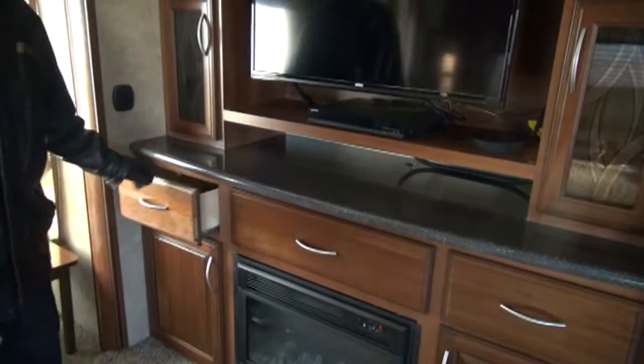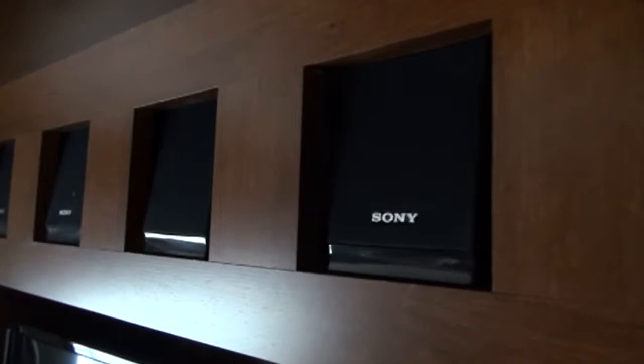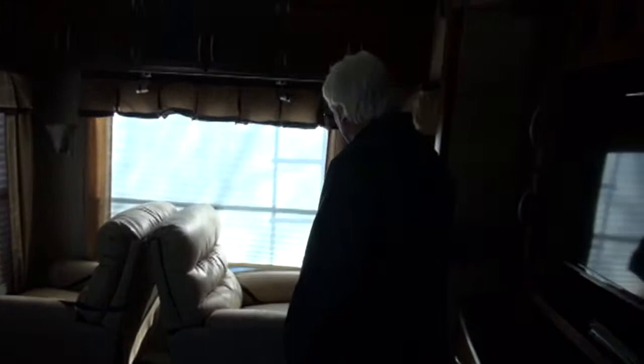You got solid surface counters here, stereo Sony system, TV. TV's nice. It's on a swing arm. You can turn it toward the kitchen. You've got your speaker sound system. It's not a sound bar. It's a real sound system. Now, when you look in the back, sorry the chairs aren't spun for you, but these are your recliner chairs.